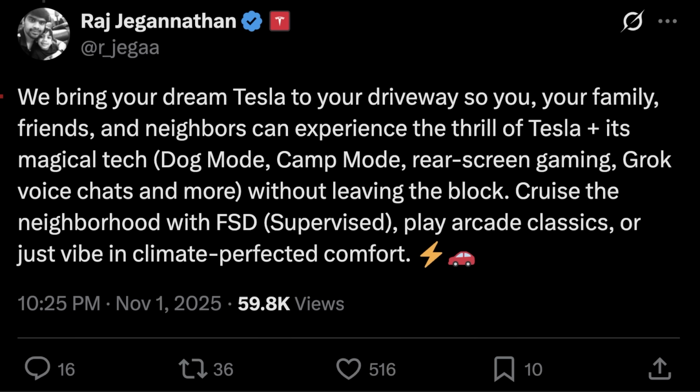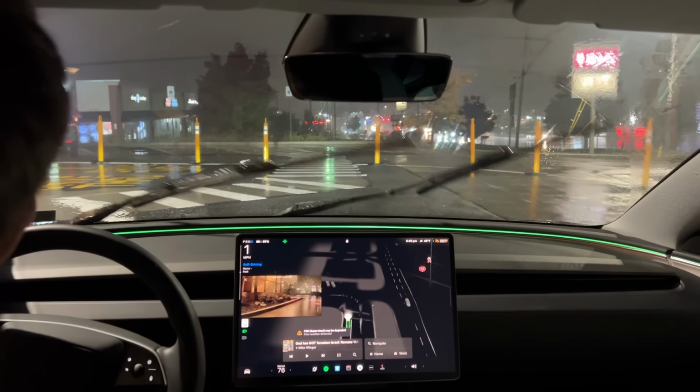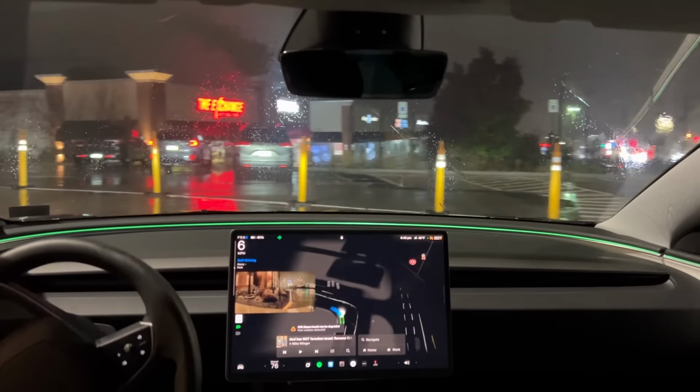And Raj from Tesla said, "We bring your dream Tesla to your driveway so you, your family, friends, and neighbors can experience the thrill of Tesla and its FSD, and of course all of the other features." I did put in my information for Tesla to contact me about this opportunity, not that I'm going to make them do it, but just to see how the process works.